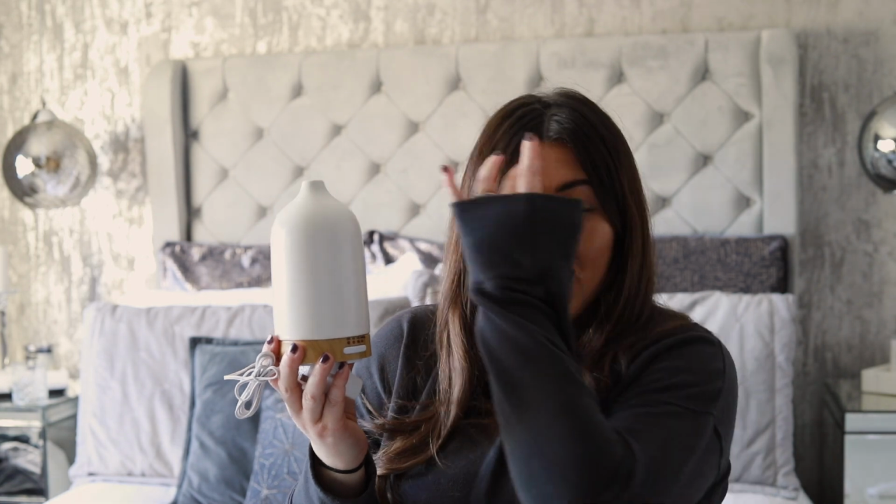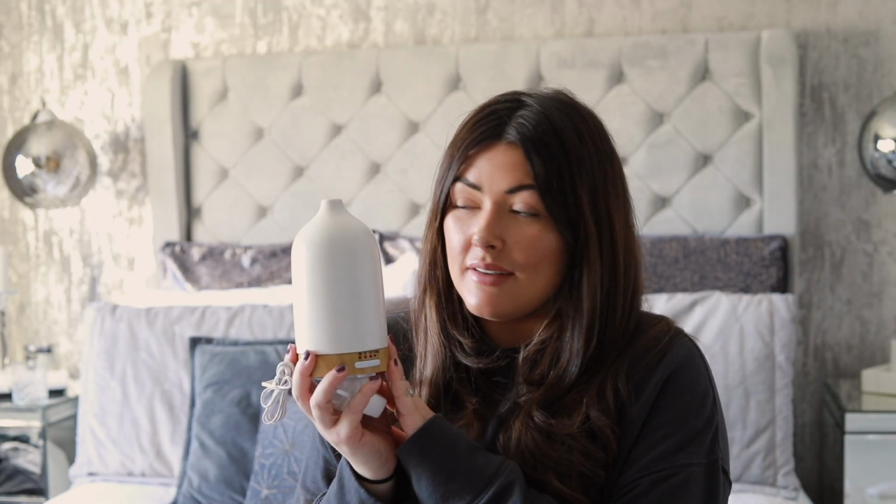And it's fantastic because it gives off the most amazing scent in your house. Feels like a really nice light smoke that comes out the top of it, and it's just amazing. Honestly, it's the best investment. Listen, it's £65 and I'm going to justify it to you in 2 seconds.